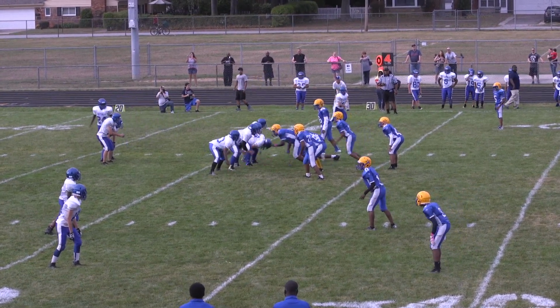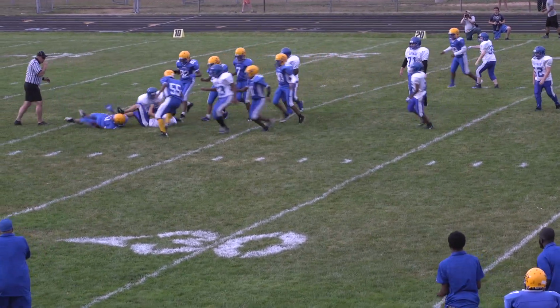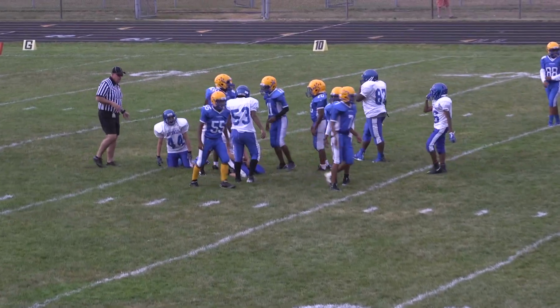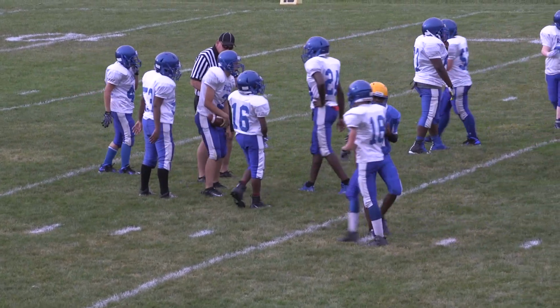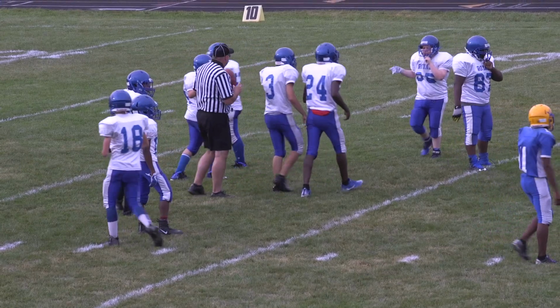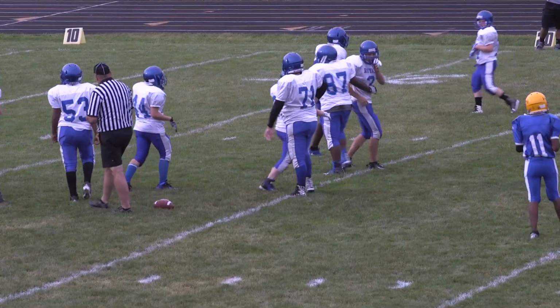Keelan at quarterback. Oh, the ball's on the ground. And he's going to be brought down for a loss. That was number 10 on the tackle. Chauncey, the Bone Crusher Bulger, with a huge loss. That takes the ball all the way.